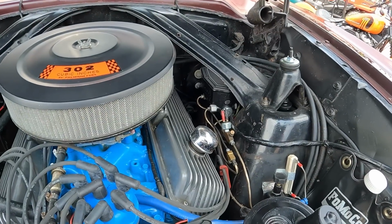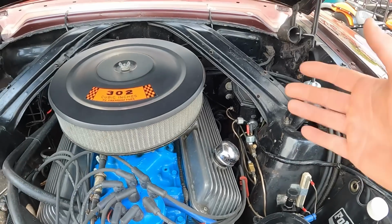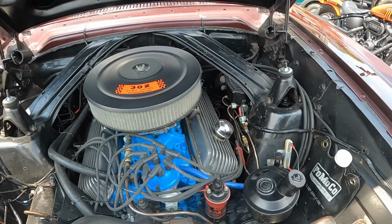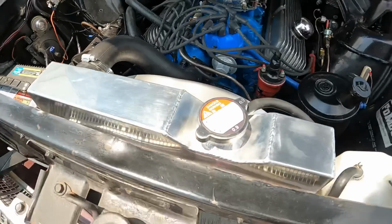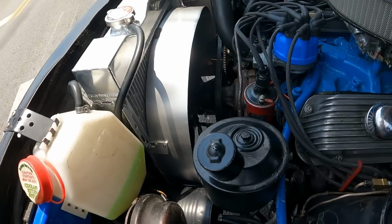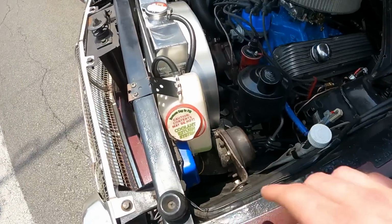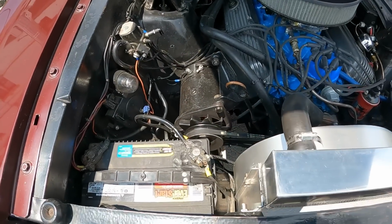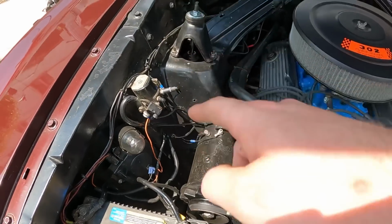You put power brakes on with the dual master cylinder hiding underneath this. Is it a Monte Carlo bar or the cross rubber? Only the convertibles have that for support. It's got a nice aluminum radiator in here with aluminum shroud attached to it. That's a homemade shroud. Oh, it's awesome. Coolant reservoir. Is this a generator or is that an alternator that looks like a generator? It's a generator. Sweet. Battery's right there and the solenoid.